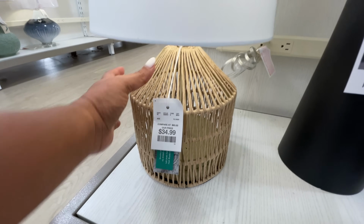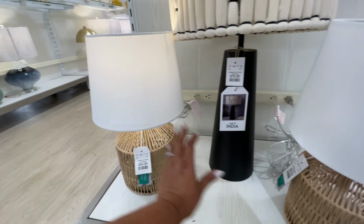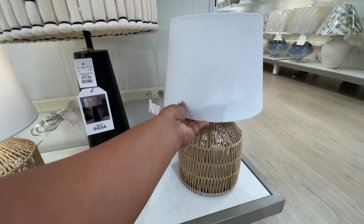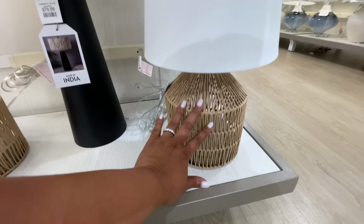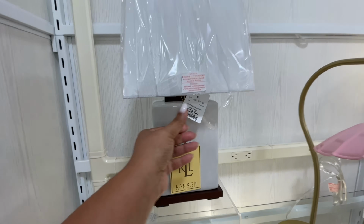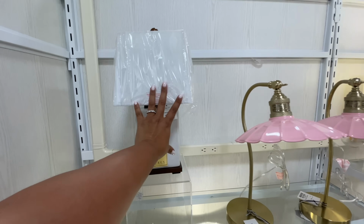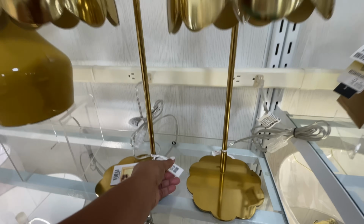This one is $35. And can I tell you? They're like a medium size. They're heavy. I wasn't expecting them to be heavy. And I realized there's something in there, like a stone or a little slab of something inside that's making it heavy. Of course, cult classic Ralph Lauren lamps, $60. Always a vibe. Always good.